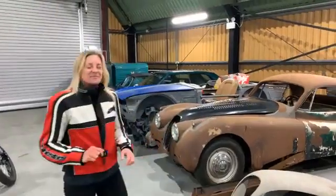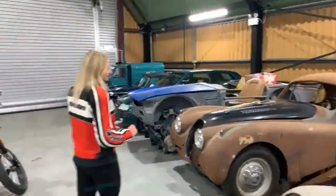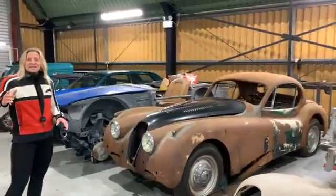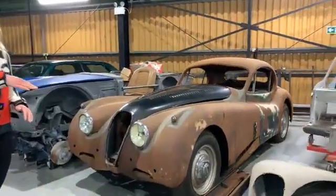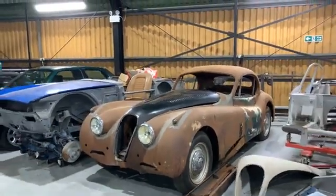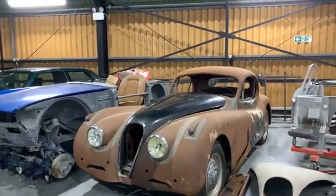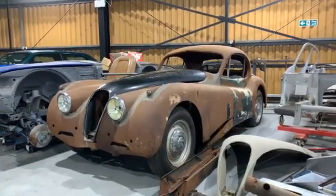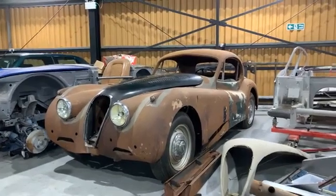Something else has arrived into the workshop, into the hangar, just as we're filming. Yes, the technicians came up with it and rolled it out the back of our trailer, which is awesome. This is a Jaguar. Of course, it's the XK120, and it looks gorgeous even in this state. Of course, it's in need of a restoration. It is complete, so you can see most of it's on the floor.